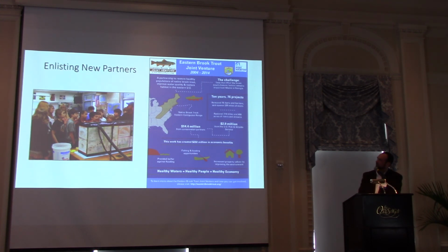And on the right is a poster that the joint venture put together that really expands beyond the normal fish talk. They're talking about the partnership and the challenge, but these are all the projects that they've helped fund and been involved in, and these are all the funds that were raised, and that this work created $200 million in economic activity. There's an economic story to this restoration economy that's slowly building. And there's also talk about providing a buffer against flooding, and their tagline, which I think is really interesting, is healthy waters equals healthy people equals healthy economy.